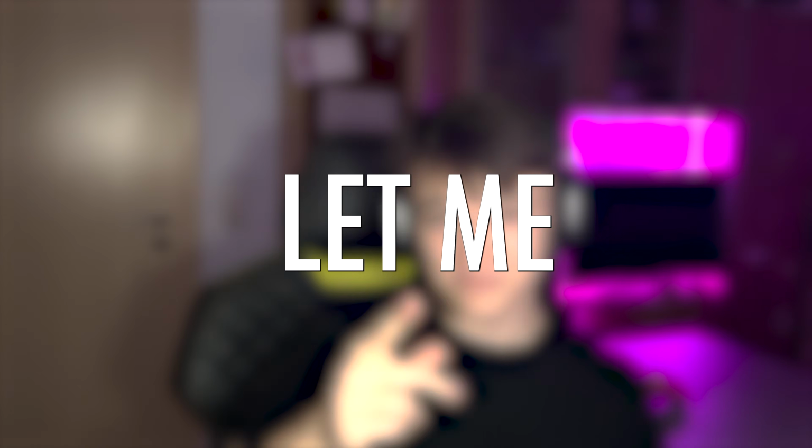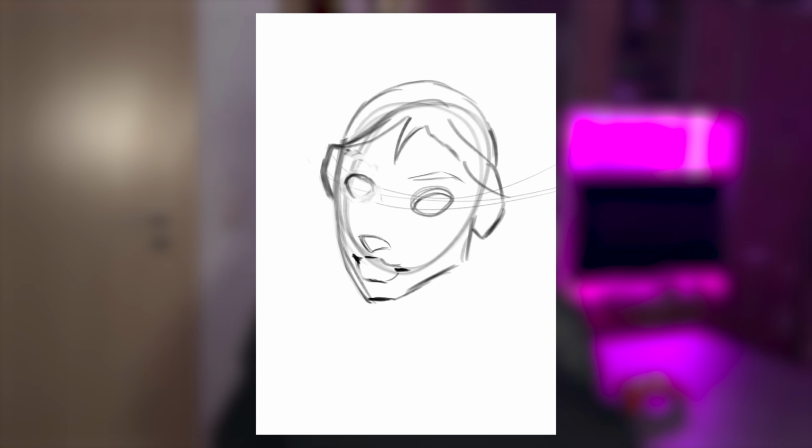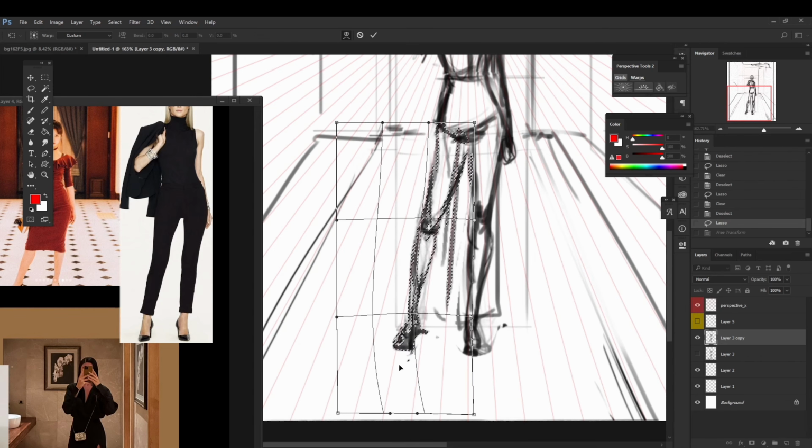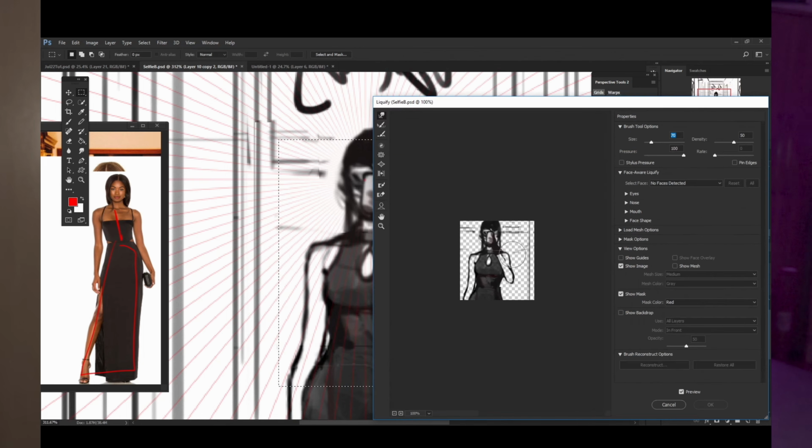But how does he start? He starts like everyone else with a sketch. And even I was shocked when I saw how simple his sketches are. Like, how do you get from this to this? Let me explain. Usually you start with a rough sketch, do your line art and start with the coloring. And Guweiz does the same, but he really makes sure his sketch is perfect. Like, he liquefies a lot and moves the body 100 times so the proportions are perfect.